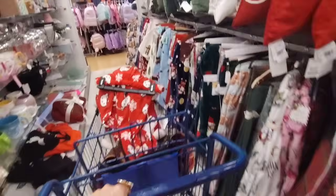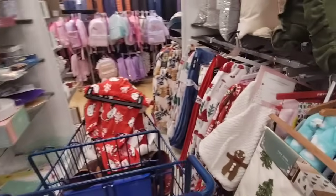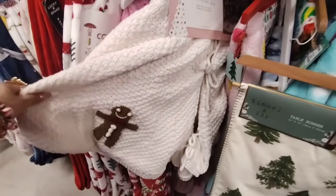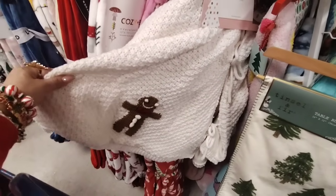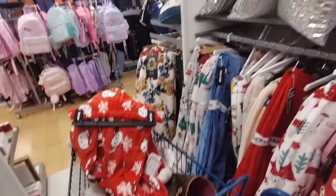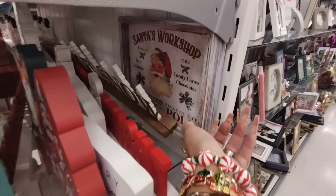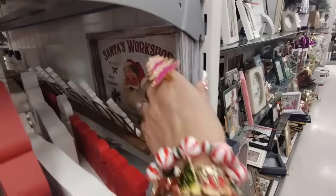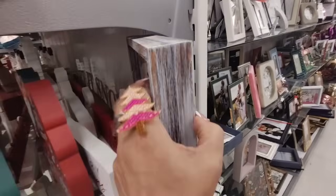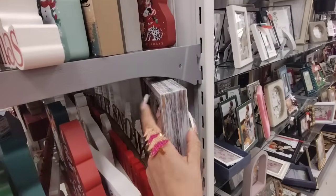Wow, you guys. I mean, Christmas is just starting. Like, everything's selling out. Look, this is a beautiful skirt. $39.99. I'll wear that. For $39.99, I'll wear it. All right. Look, Santa's workshop. $8.99. It's actually not bad.